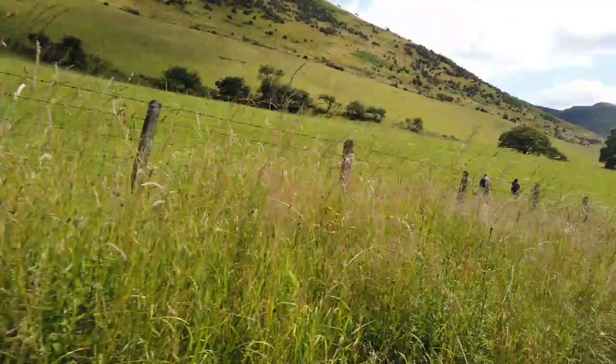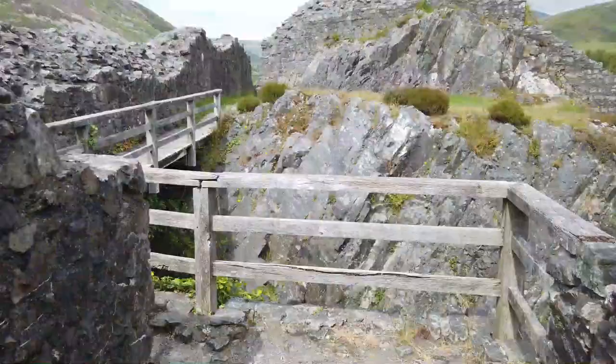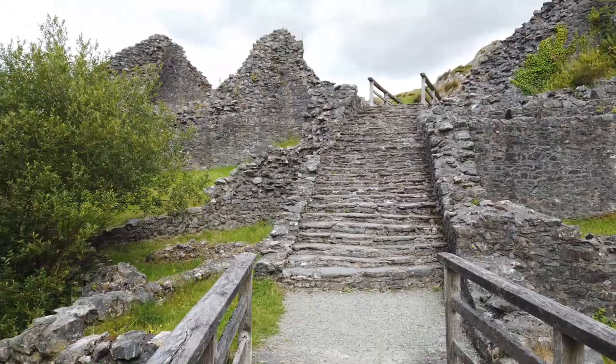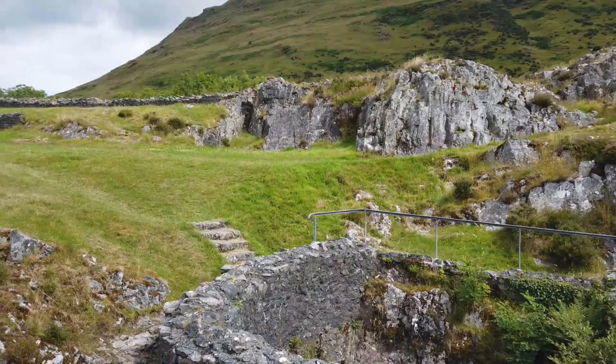So what about the architecture? Today the ruins of Castell y Bere are still there. They're on this rocky outcrop with protective ditches built and cut into the stone to the south and east sides. The entrance to the castle lies on the west, where the barbican, probably built by Edward rather than Llywelyn, contains two gate towers overlooking the stone steps in the inner gate. Though they could have been built by Llywelyn, we don't know for sure.